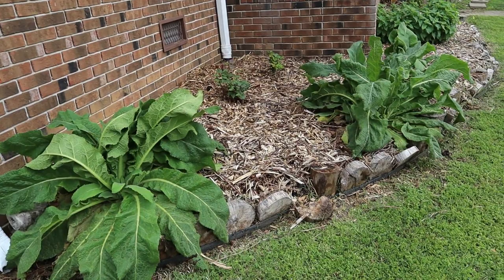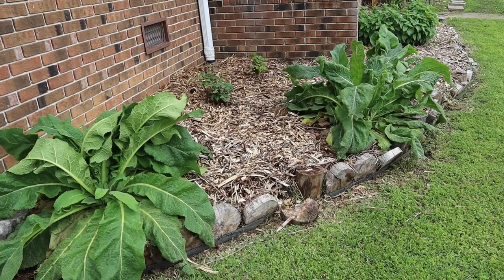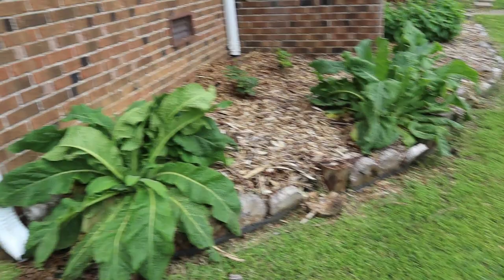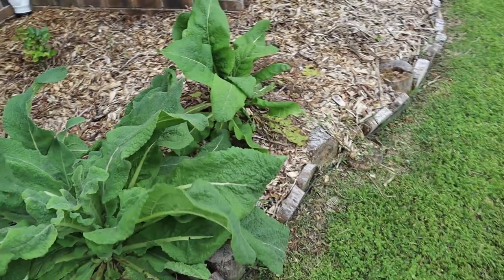So these big mamas right here are mullein. Oh, there's actually three. There's one here, and then one right there. These three plants are where the mullein tincture comes from on the website. Now, the lemon balm grows right there. So this is where the mullein plant comes from on the website that you guys order for the tincture.